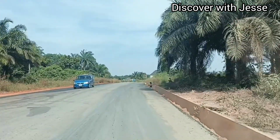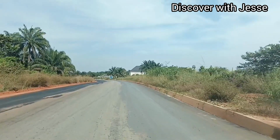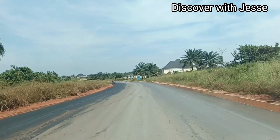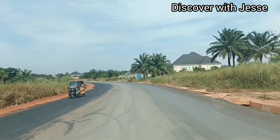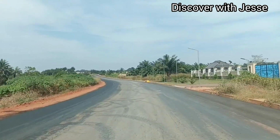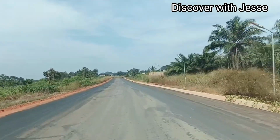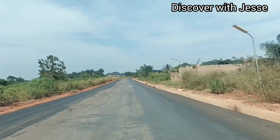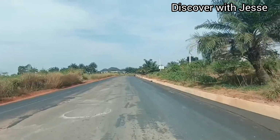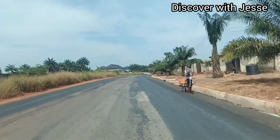The people of Uzuakoli are very rich in agriculture. If you can see, beside the roads, we're passing a lot of palm plantations. Not just that, they also plant rice, potato, and they have a very big market. When you come to their market, they are rich in terms of agriculture. Food, they have it all. You understand? A friend of mine told me they have a dam in Uzuakoli. I don't even know how true it is, maybe an abandoned one. Okay, so just kindly watch this video down to the end and see for yourself what this road looks like, how far they have come with the construction of this road.